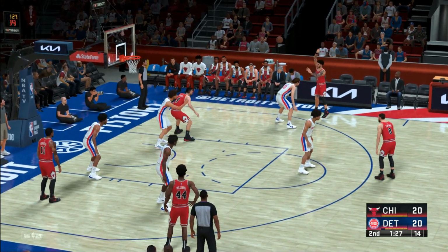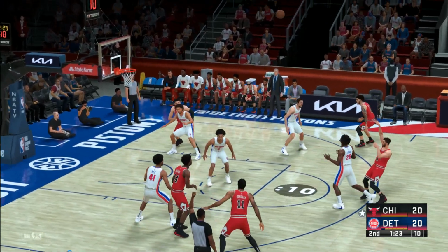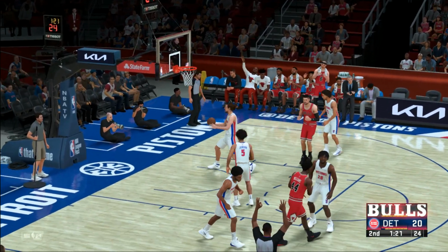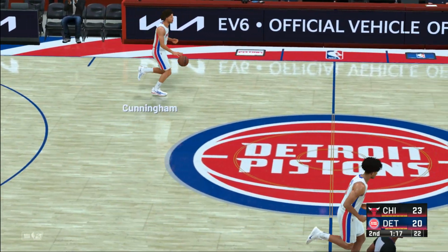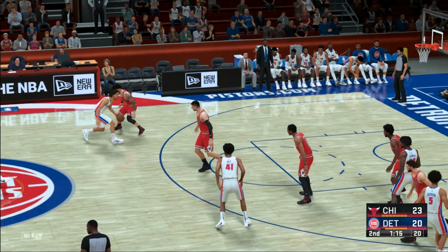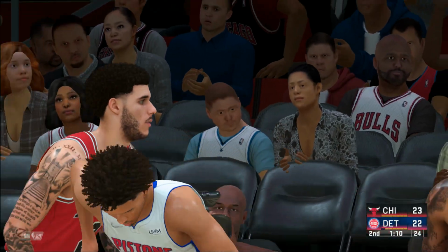0.129 left in the second quarter. Here's Vucevic. Levine for 3, and again it's the Bulls from deep. We've seen the evolution of Zach Levine as a three-point shooter. He's gained confidence behind the arc. He makes an impact from long range. That one goes. Count it.